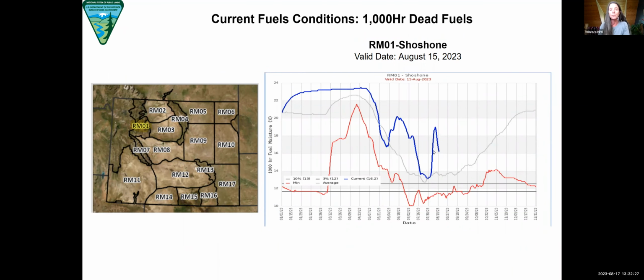This is a 1,000-hour fuel moisture, and you can see it increased significantly when we got all that rain and moisture and is trending down, but still above average.